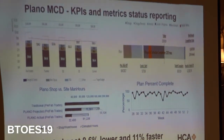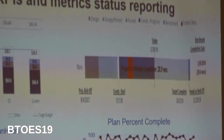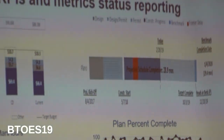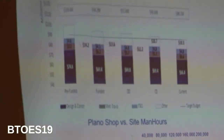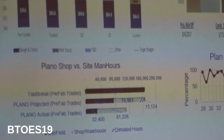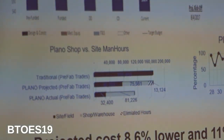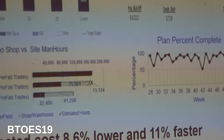So essentially, what the guys will tell you is that working on this project is like a Saturday every day there. There's hardly anybody working there, because most of the work's being done in a shop or in a factory. That drives a lot of savings that we haven't figured out how to capture. Everything from I don't need as many porta potties on the site to parking to all these other peripheral things that happen when you've got a lot of folks working.